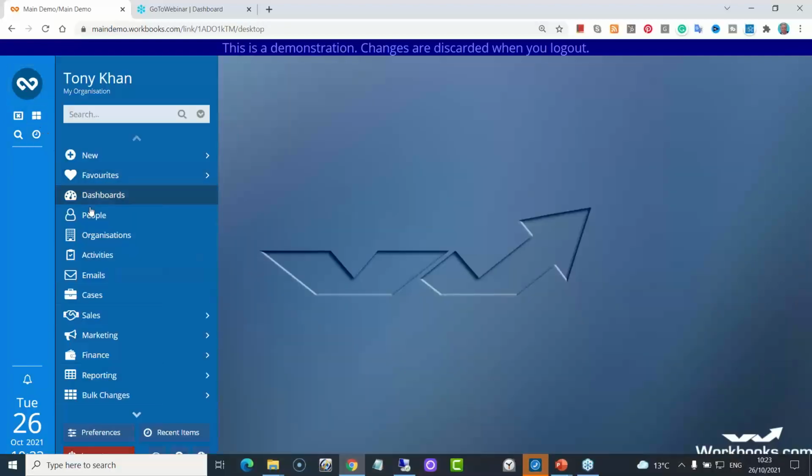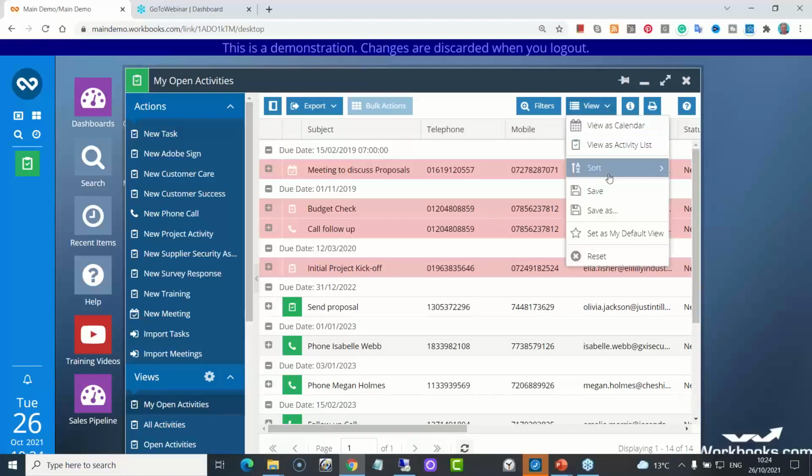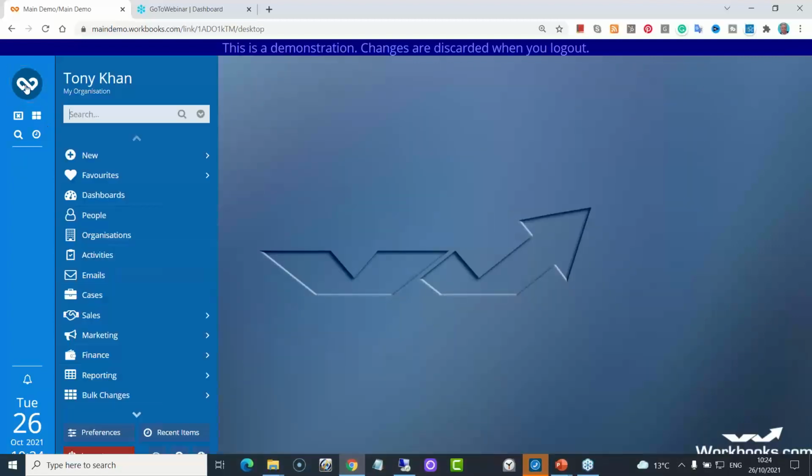So an easy way, an example there of going to organizations, seeing that organization landing page, and then just like any browser, you're just browsing from record to record, just navigating your way through the system. Activities allows you to see all of the activities that you're doing today. You can view this in a calendar format as well. That can be integrated with 365 and Outlook as you want to.